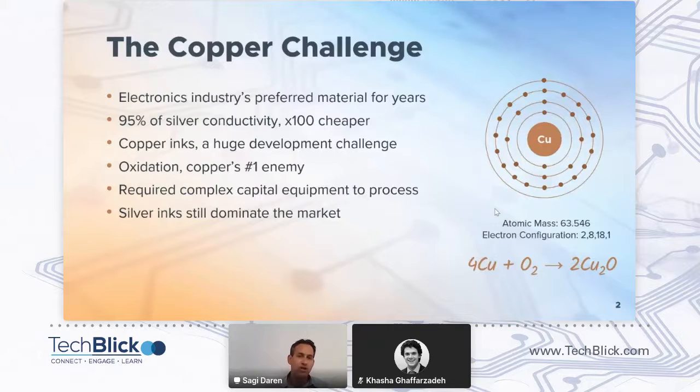It's been kind of the holy grail of conductive inks for many years, limited mainly by copper's tendency to oxidize fast, which impedes the performance of any copper conductor. Previous attempts usually involved quite complex capital equipment and were therefore not so successfully implemented in the industry. I think that's the main reason why silver still dominates this market today, and might still do so in the following years. I don't think that copper is going to conquer the entire market, but indeed there's room for copper.